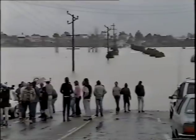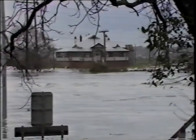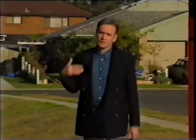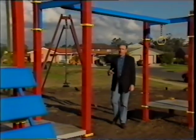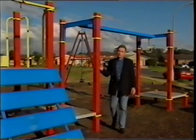History, however, shows that even smaller, more likely floods will cause extensive damage unless the effects of flooding are controlled or mitigated. This program looks at the reasons for such flooding and the plans to manage and mitigate the effects of the flooding on the 56,000 people who live in the floodplain. It also looks at some of the advantages and disadvantages of the efforts to mitigate the effects of flooding in the Hawkesbury-Nepean Valley.